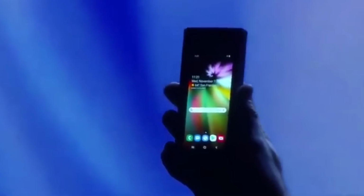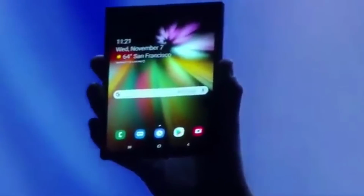Samsung breaks the internet with the launch of the company's first foldable phone, set to be released in early 2019.